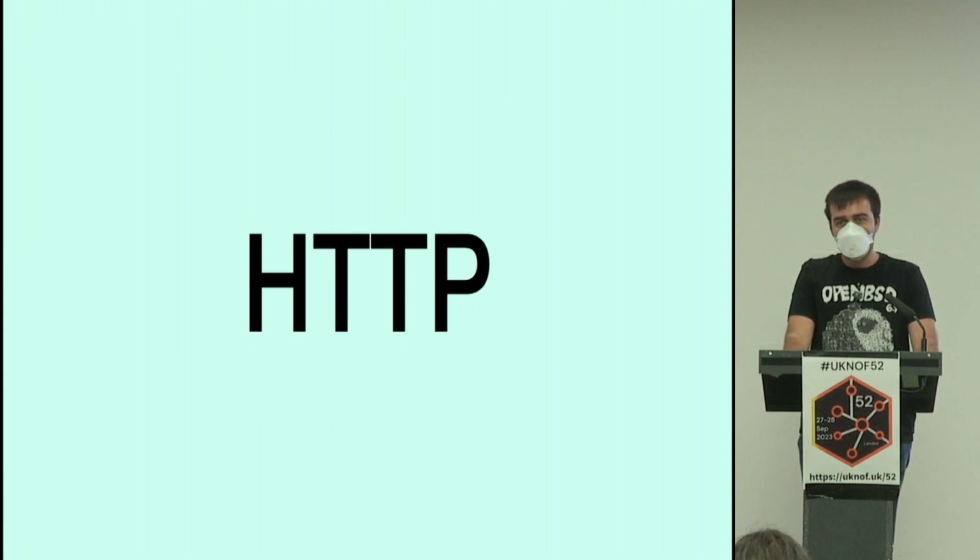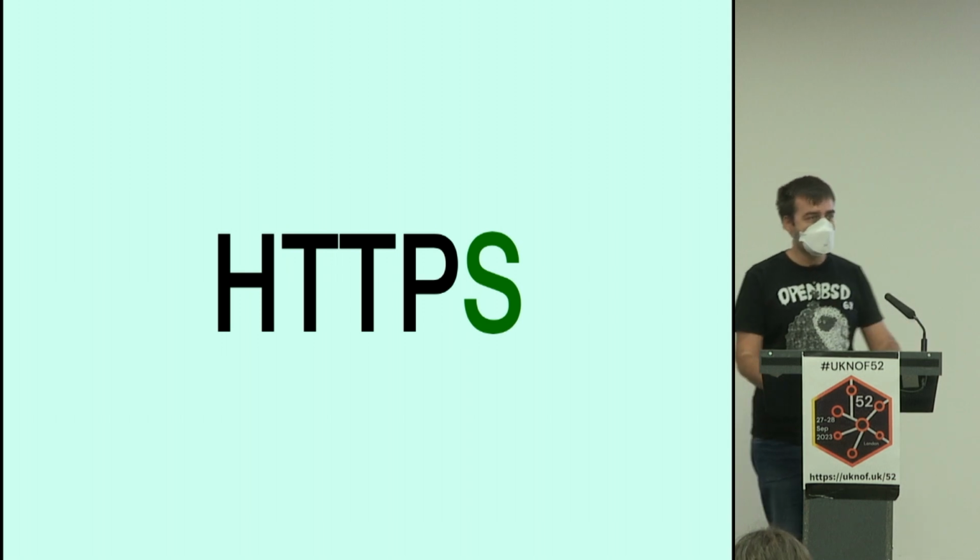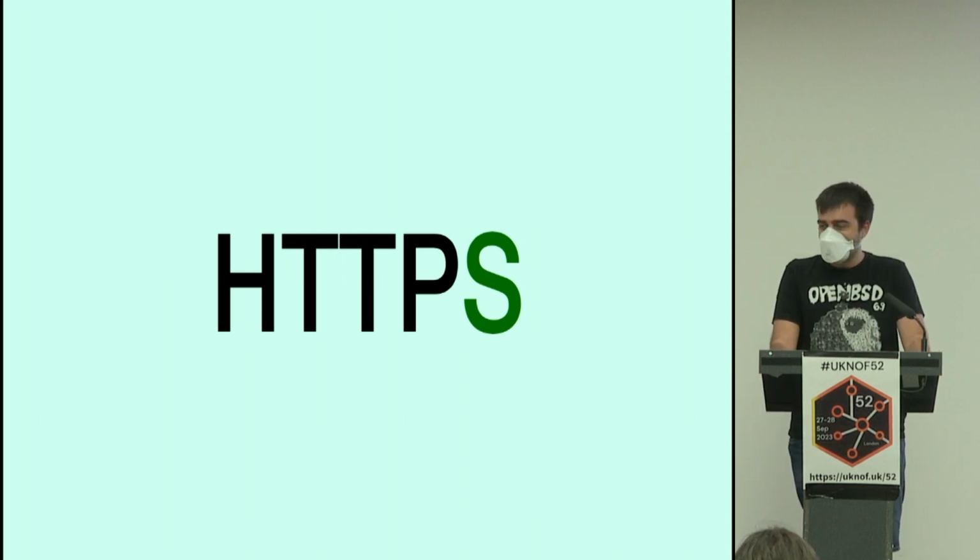Let's talk about a few layers above networking. We're focusing on HTTP today, which is probably a large part of the IP traffic going around the internet today, and specifically HTTPS, which is the secure version of that. HTTPS adds a few guarantees, like you're talking to the real server, and nobody can change the data or read the data.